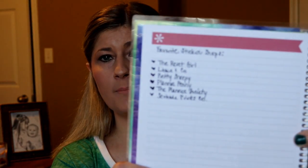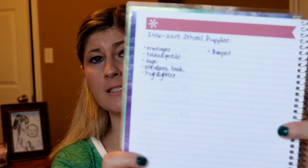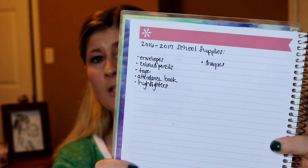Then I have a list that I have started of my favorite sticker shops. Let's see. And some things that I want to buy for my 2016-2017 school year, my classroom. And you guys, just like I did last year, I will be sharing my teacher supply haul with y'all. So I've already started putting a list of things I want to get for that.